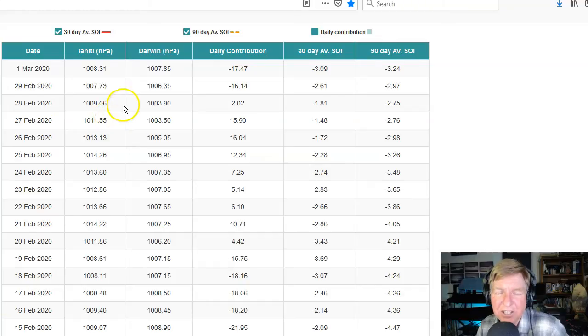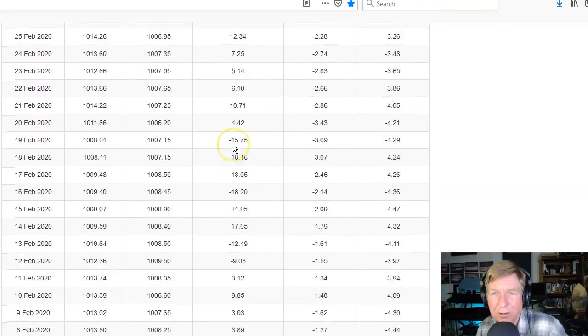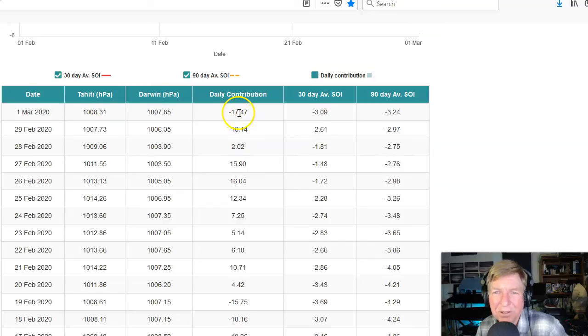All right, the Southern Oscillation Index is the difference in pressure between Darwin, Australia, and Tahiti. When you have lower than normal pressure in Tahiti over multiple months, that's always a sign of El Nino, and the index goes negative. The daily contribution today is minus 17.47. Looks pretty good, but it's only been that way for 2 days. Before that, it was positive, and you can see it's been bouncing all over the place. So we'll call it neutral.